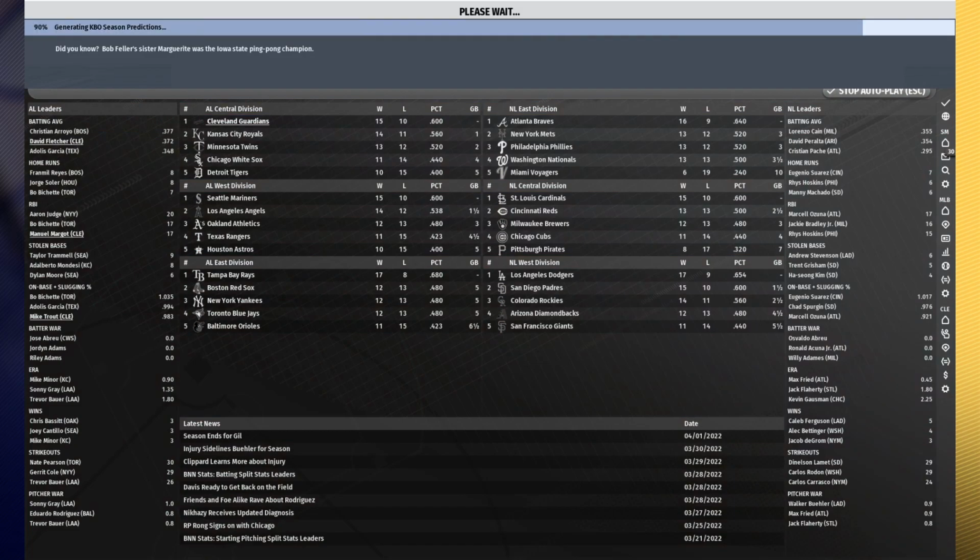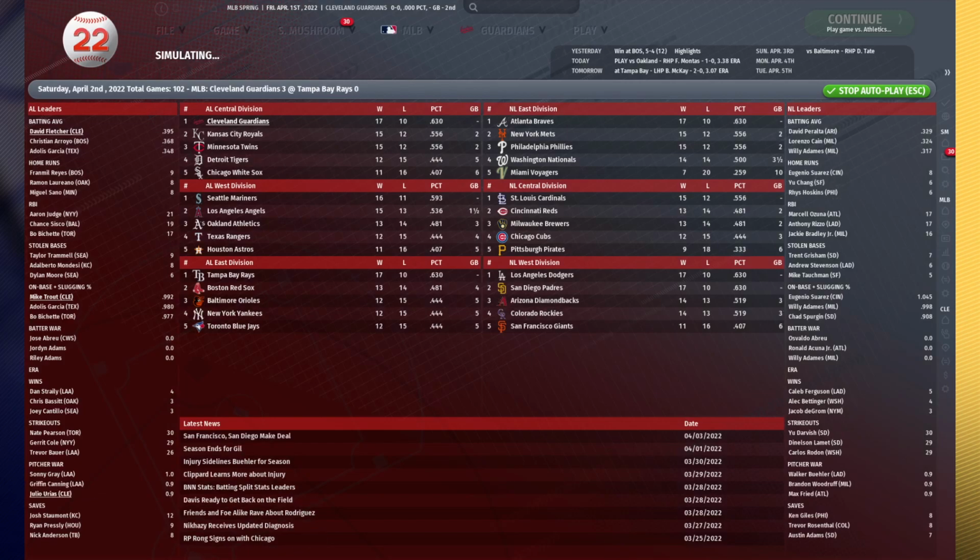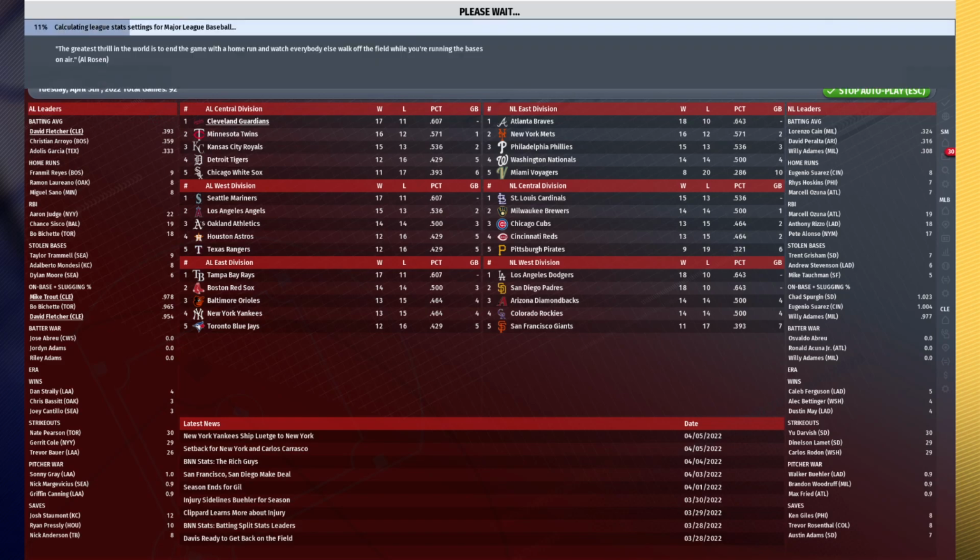Margot also notably on the RBI leaderboard, which is strange to me. Julio Urias was on that pitcher war leaderboard temporarily.